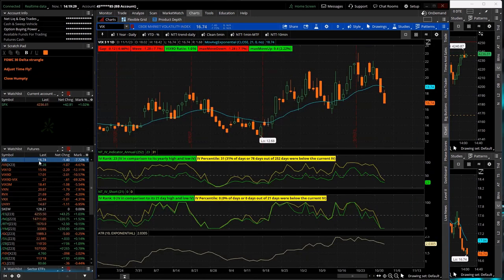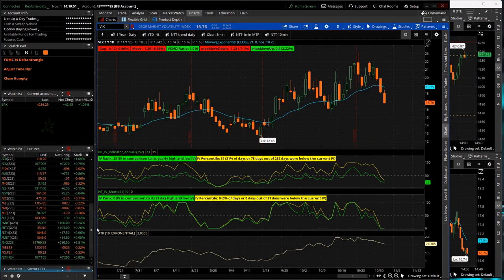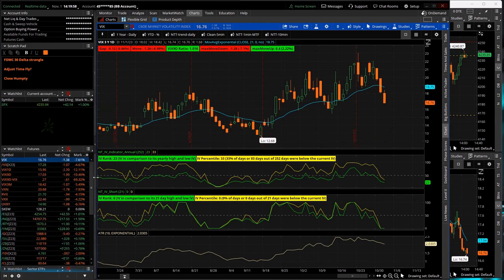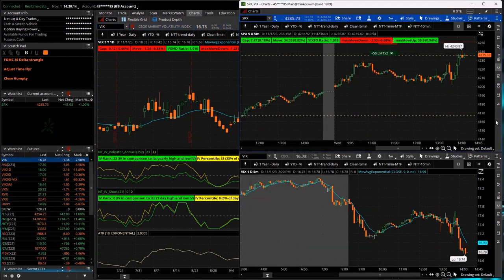Look at this, VIX down to 16.74. S&P up 42.5, NASDAQ up 220, Russell up 2. Russell turned green, barely. Dow up 225. S&P just chopping around its upside expected move to start the day.